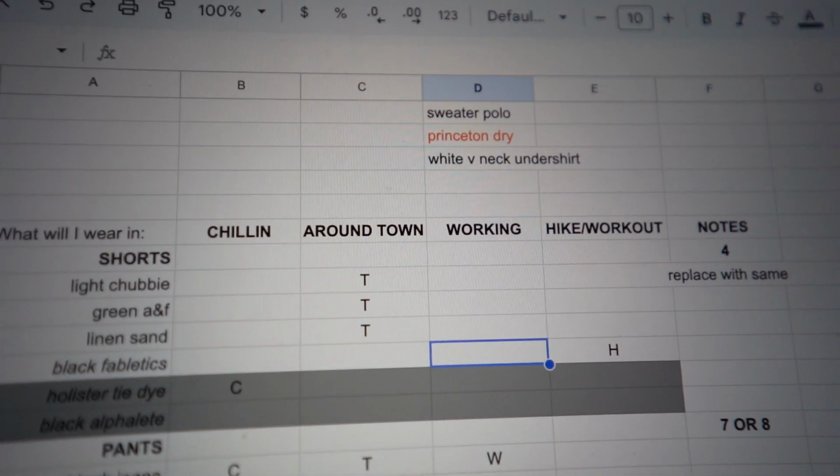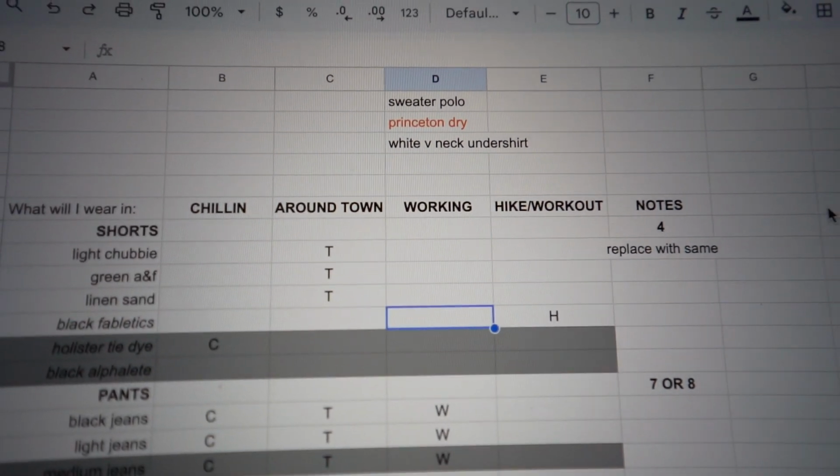So now that you have all of your favorite clothes laid out, next step is to identify the situations that you will actually need clothes for. So for me, these are situations such as chilling, going around town, working, and hiking/working out. And identifying those categories is going to help you match those clothes to those situations that will come up frequently enough for you to actually reach for that item of clothing.